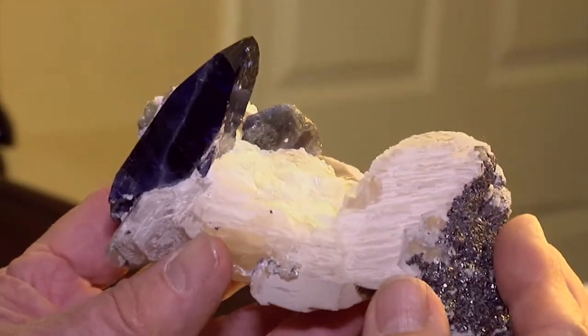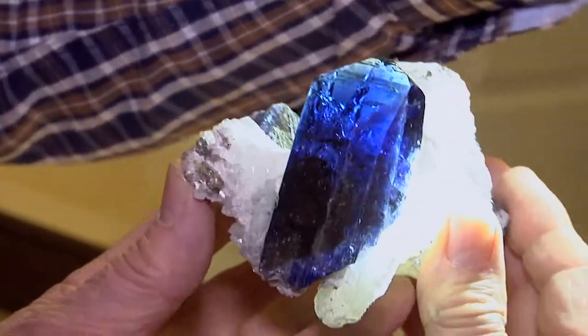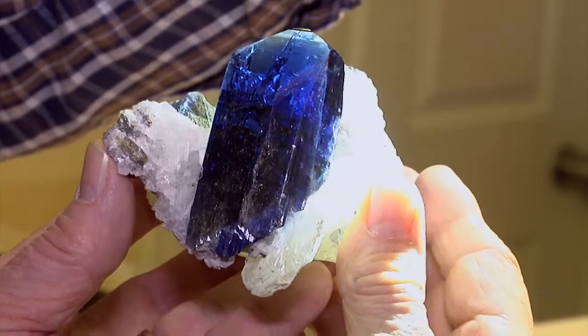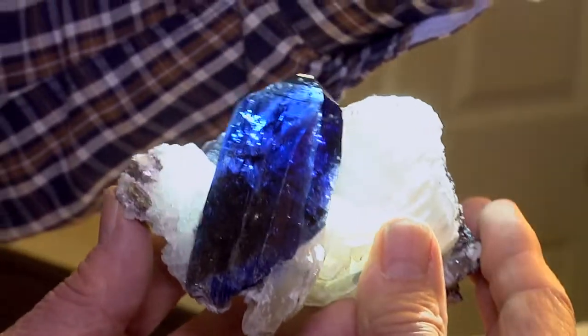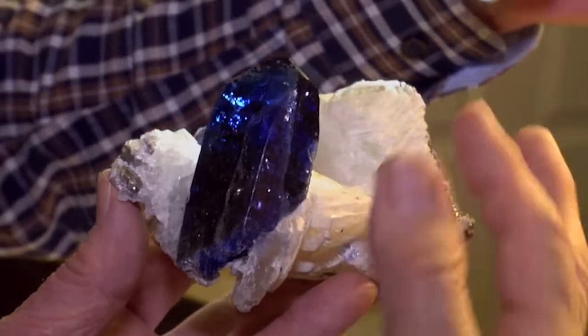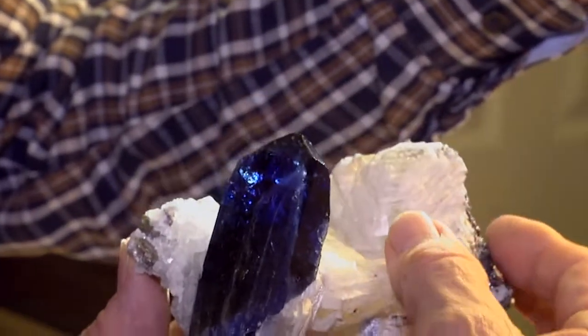Beautiful. And if you display that with a little bit of light, oh my goodness, you see the true color. Yeah, really gemmy. That's great. Personally, I prefer this over the other one, even though the other one is far more valuable, I'm sure. I know, you like matrix specimens. The setting really shows it off. That's wonderful.